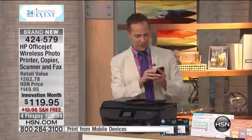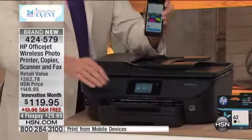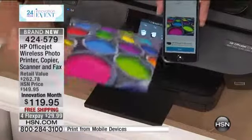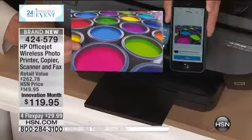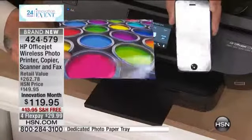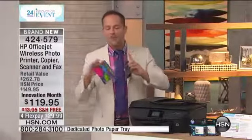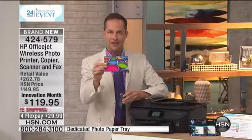Now, one of the things that I want to show you, I just sent this email, and I sent it as a photo. It could have been a document, could have been anything, but I chose to send a photo. This is the quality of the photo, and this is something we can never forget. We can talk about the fact that we are innovating like crazy. We can talk about the fact that this is some of the lowest price per page color printing you'll get anywhere. We can talk about the fact that this is a copier, and this is a scanner, and this is your built-in photo kiosk. But what it will always return to is how good is the quality of your print.